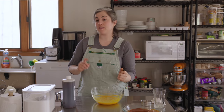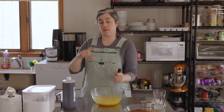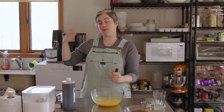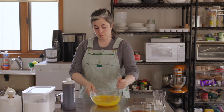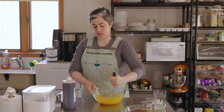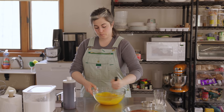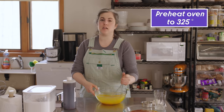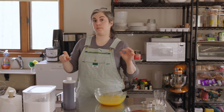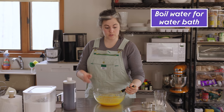So if I were making this with vanilla bean, I would scrape the vanilla bean and then throw the pod into the saucepan with the milk as well. And then as it's coming up, it's infusing with the vanilla. But since I'm not infusing anything in the milk at the moment, I just need it to come up to a simmer and then I can pull it over here. Oh, by the way, my oven is preheating to 325. I should also set my kettle. I'm gonna boil some water to have it for my water bath. So I'm gonna press the button on my kettle. There's already water in it.